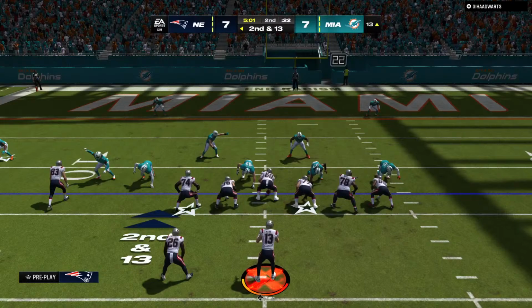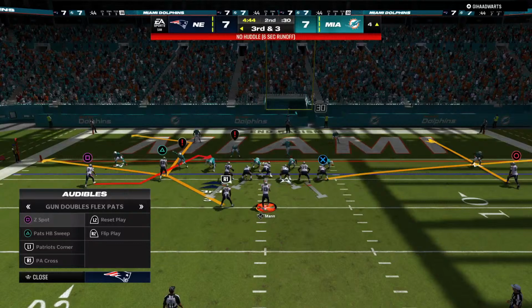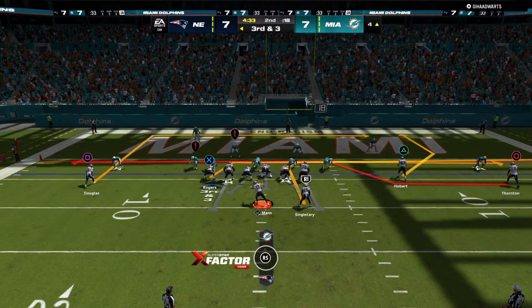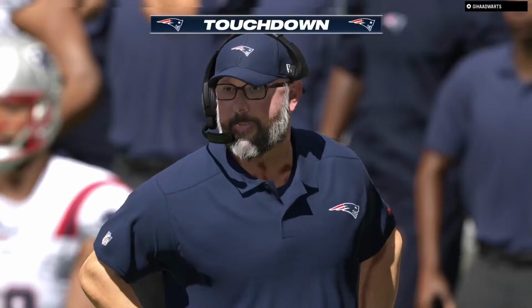Douglas, the man in motion, to throw on second down. It's a gain of 9 yards, and that's going to bring up a third down. Coming up here looking for 3 yards to pick up the first. From the gun on third down. Escaping the pressure right. And this is caught. Touchdown, Patriots.